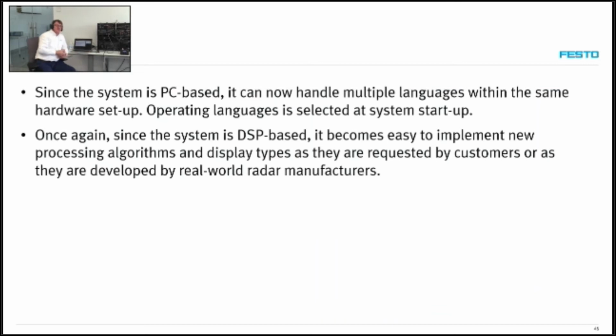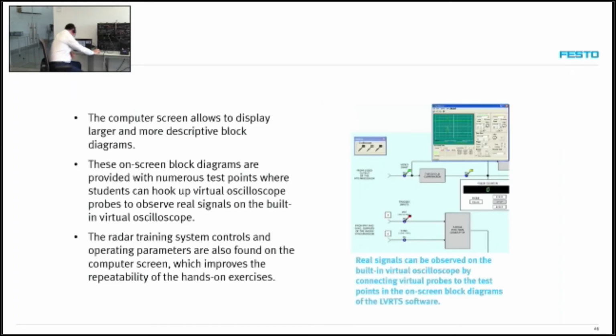Since our system is PC based, we can change the language of the system very easily. Directly in the software, we just change the language and all the interfaces are just in the new language, and we can use it for several different languages in different countries. Our computer allows us to have several windows with a lot of information, so we can manipulate the signal and see the consequences of this manipulation directly on the screen.